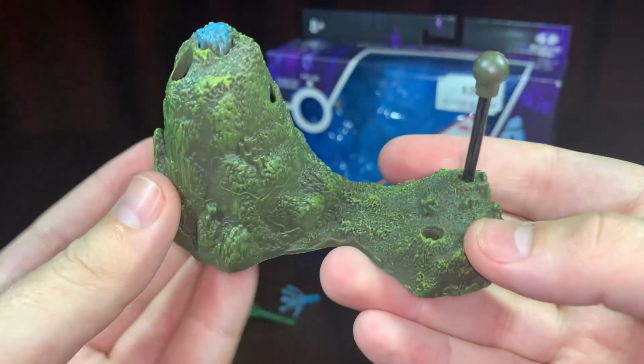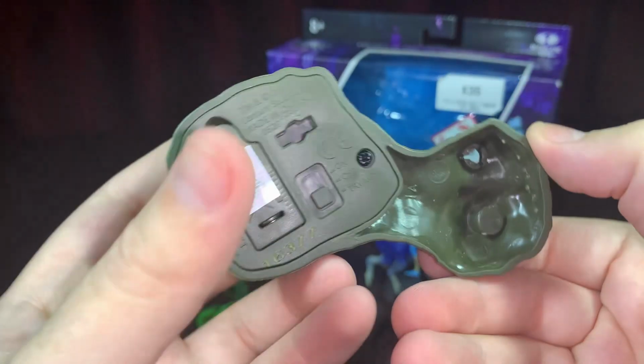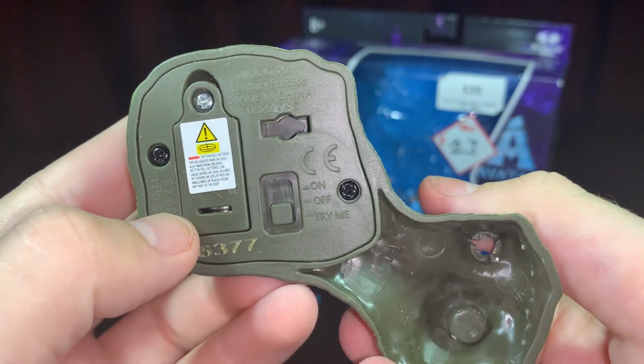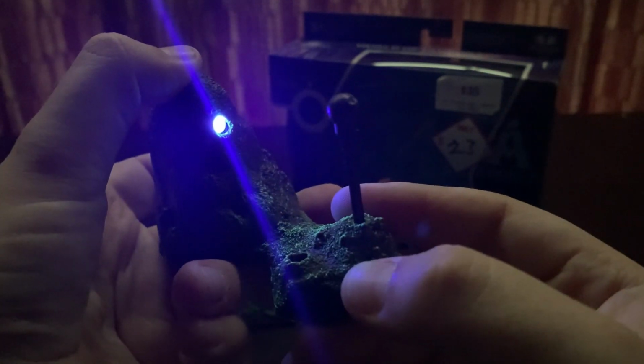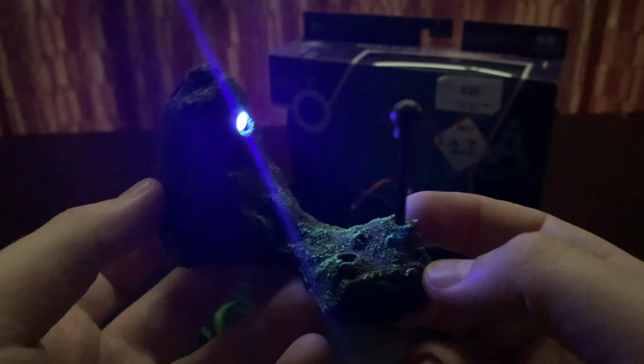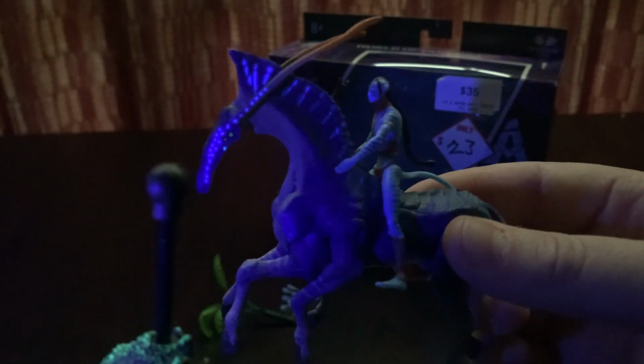As for the little base area, it's the same idea and concept as the crab suit one. This one does have battery operations down here. On trimmer mode, trimmer mode is just a simple light. And turn on has it fully on actually. The lights on the Pandora things are also black lights. Shining a black light onto the figure reveals some special prints and it lights up like so, which I think is really neat.